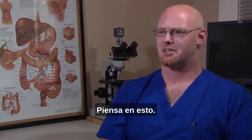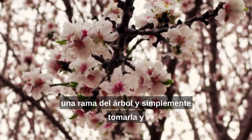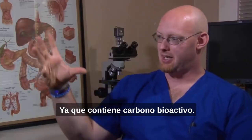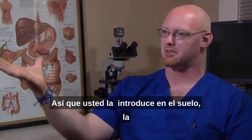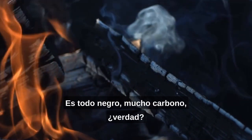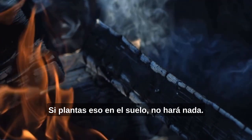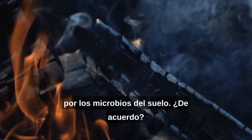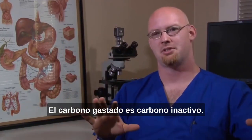Think of a tree branch. There are some trees where you can take a branch off the tree, stick it in the ground, and it'll grow. That has bioactive carbon in it. The carbon in it hasn't been spent. So you stick that in the ground, and that branch will start to grow into a tree. You take a charred branch that's been burnt. It's all black, lots of carbon, right? But that carbon is all spent. You plant that in the ground, it won't do anything. It'll decompose and decay and get eaten up by the microbes in the soil. This is the difference between active and inactive carbon. Spent carbon is inactive carbon.